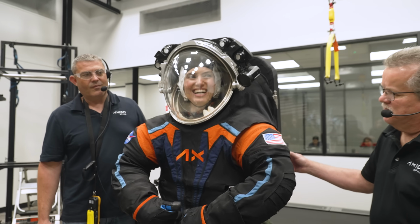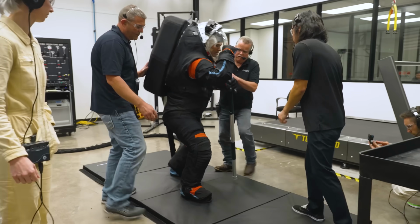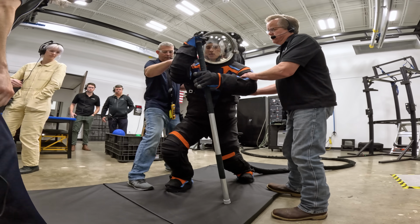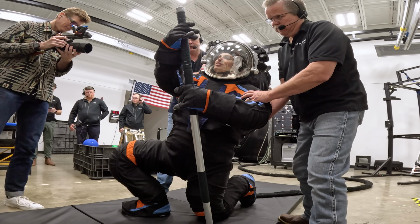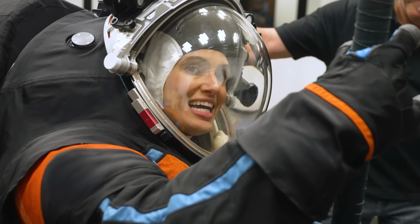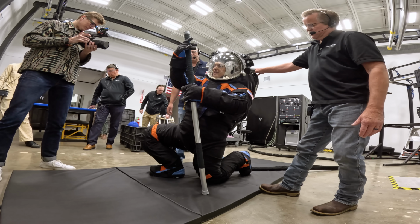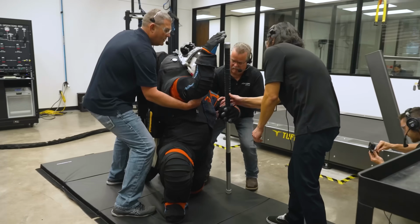Challenge 3, check. Final challenge, kneel and get back up. So the goal is to put one knee on the ground. Whew. I feel like I'm planting a flag. This is an example of something you would not be able to do in the current EVA suits. Being able to be in a position like this in a full EVA suit.